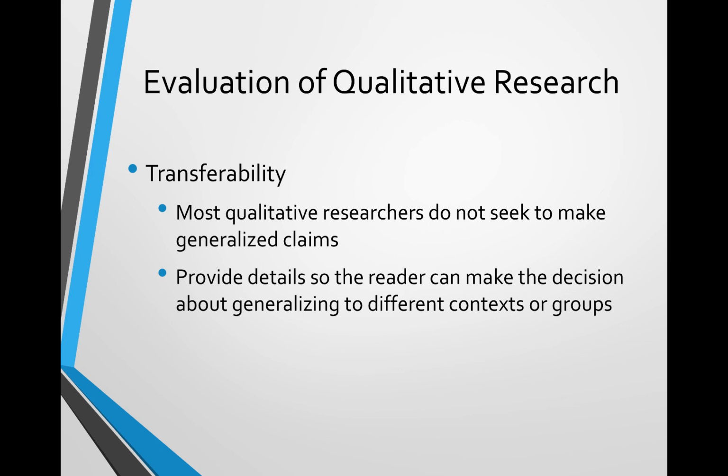It's similar to the idea of external validity for quantitative research, but it's different in that the reader is the person who makes those judgments. So if I read a qualitative study about some workplace organizational communication phenomena, I could then make judgments about what other organizations this would apply to, or whether this only applies to the context of the organization that was being studied. And so that's the idea of transferability. That's the fourth criteria.